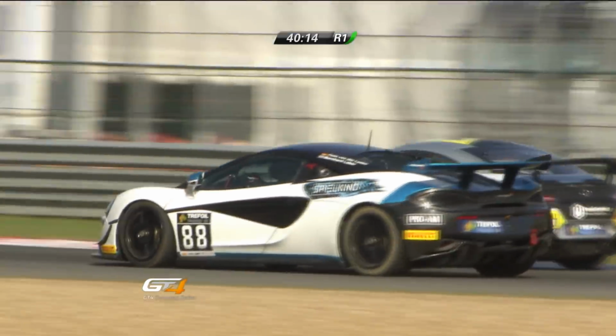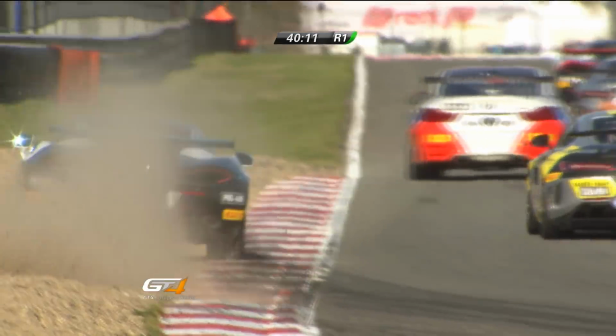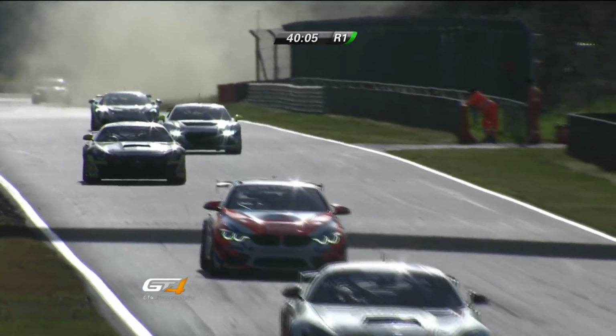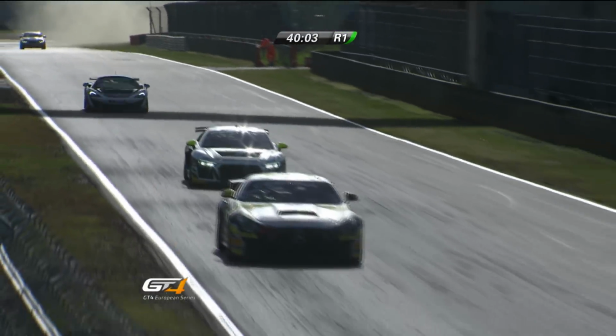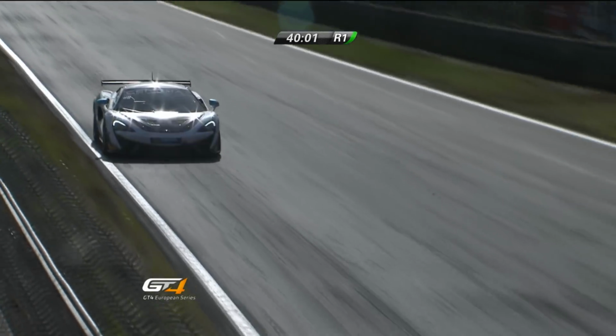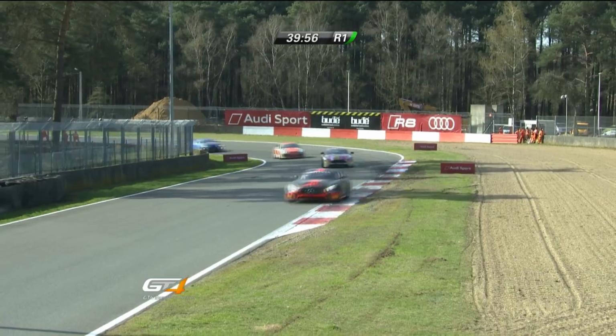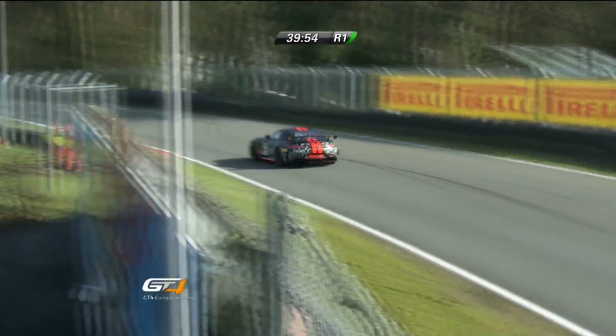Here is Felix von der Laden on the outside line. That well, there you go. How wide would you like to go out of turn 4? So lap after lap, we see dust being kicked up into the air, this time rather more than usual, as von der Laden just ran that little bit too wide. That would have compromised his run behind the paddock, the run to the Thierry Boutsen chicane.